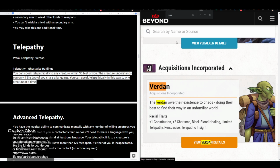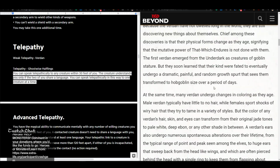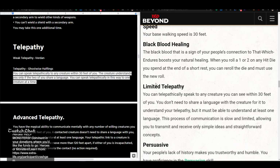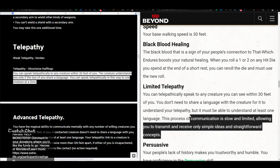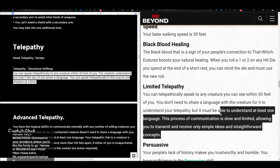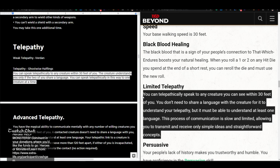So if we go into Verdan, which is a fun race, by the way. It's very, very cool. We're going to go down, down, down. And they have limited telepathy. That's actually what it's called. And you can telepathically speak to any creature within 30 feet. You don't need to share a language. You must be able to understand at least one language. Slow and limited, allowing you to transmit and receive only simple ideas and straightforward concepts.